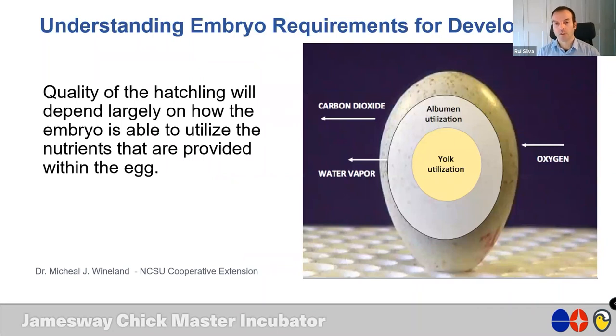And the hatching of the egg will depend on how it utilizes the nutrients. And with the nutrients, we want to say that oxygen is the only thing that you can provide to the egg for the embryo development. Oxygen is the only nutrient that you can provide.